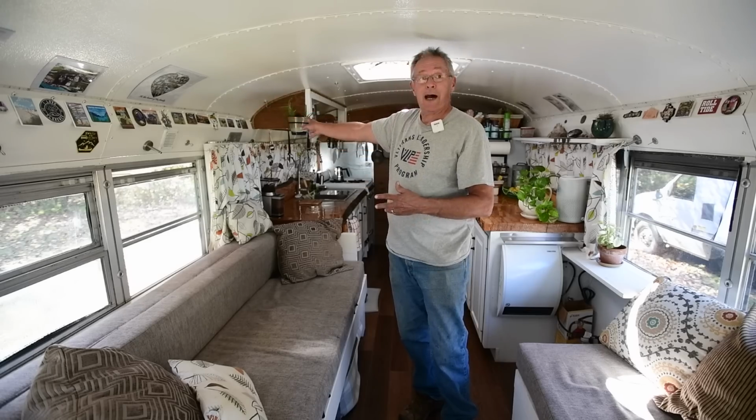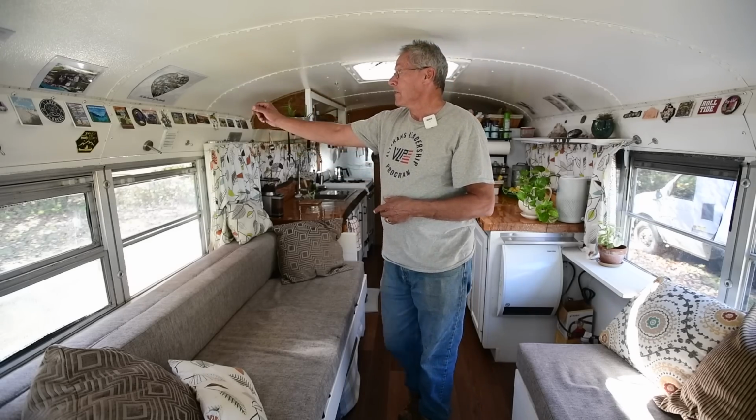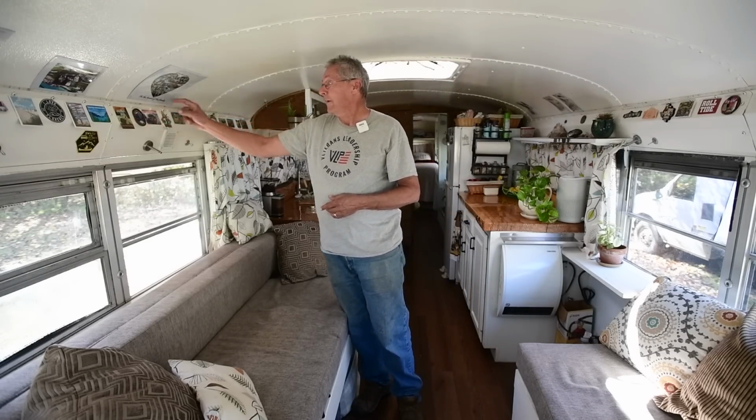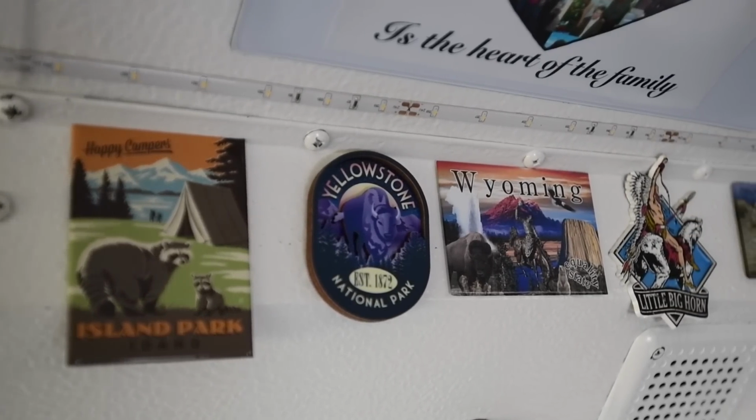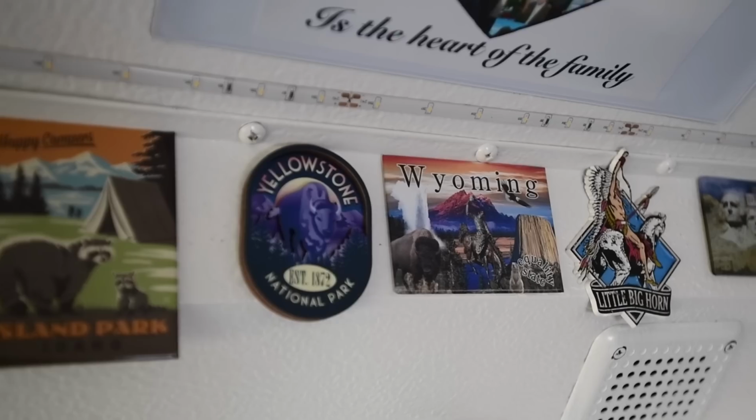We have a bunch of magnets here up on the wall. He was actually with us for 8 of those magnets in 11 days. So we were racing around. It was a lot of driving, a lot of fun.